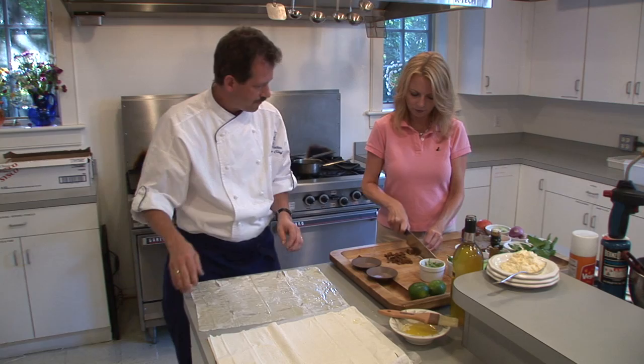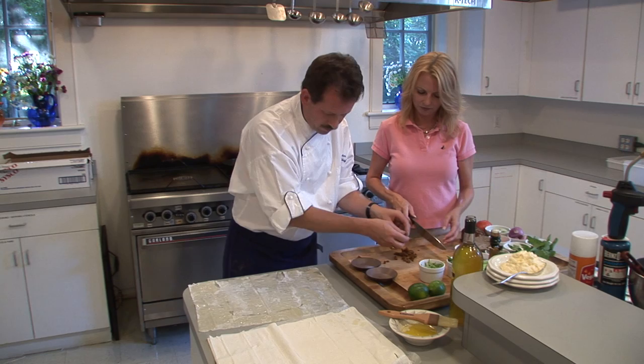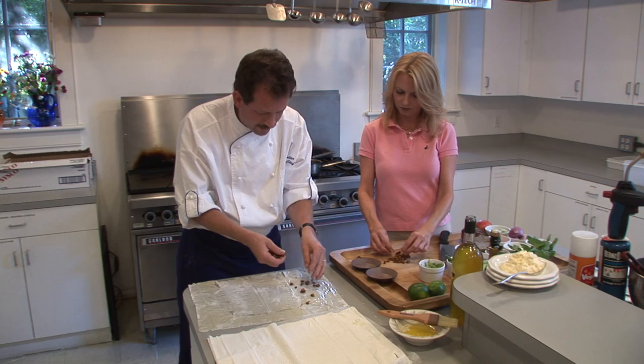Okay, Kim, that should be fine. What we're going to do now is just make sure they're nice and small here, and we're going to sprinkle them onto the phyllo pastry. So this is our first layer. And we actually only put one layer with the dates in it, and then we press the other three layers on top, and then we will make our little phyllo tarts.